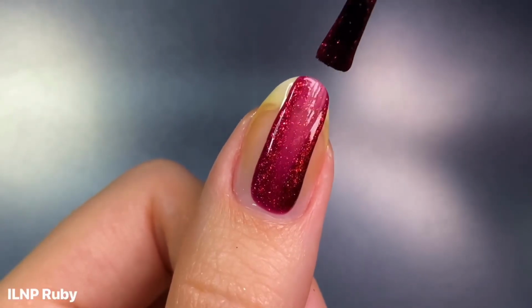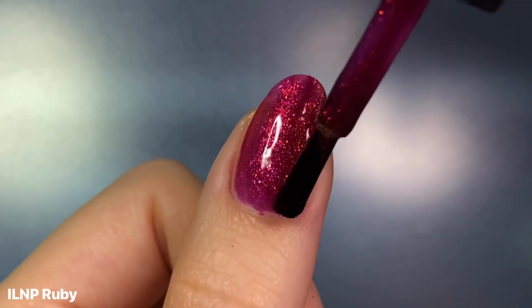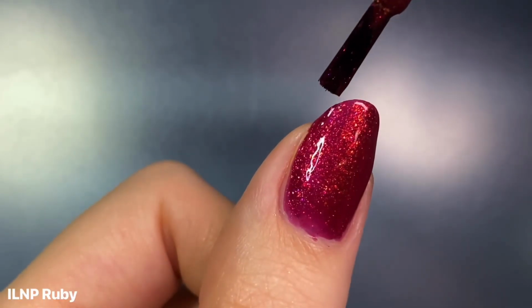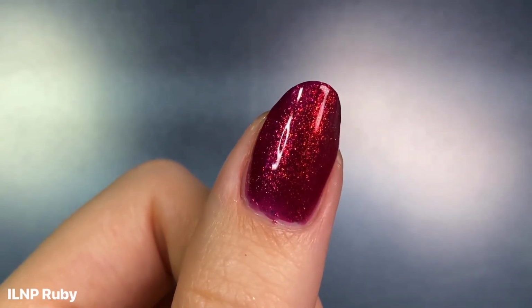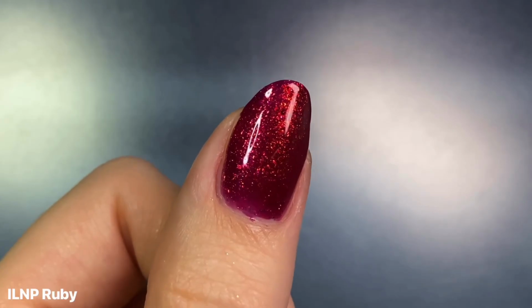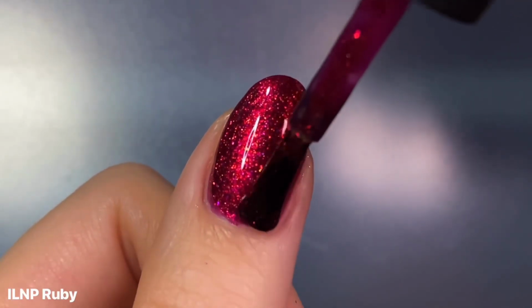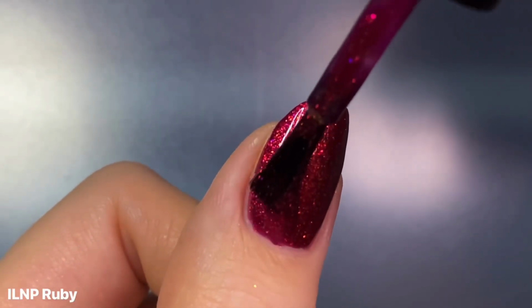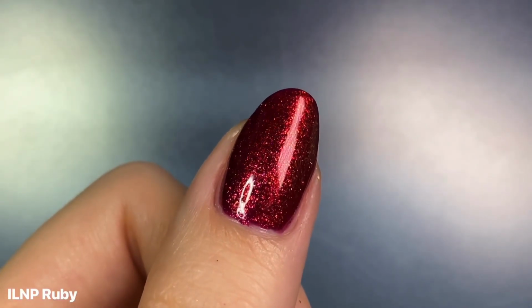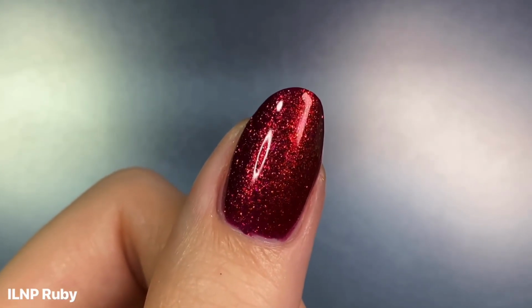Next, I have another ILNP shade, and this one is Ruby, which came out in their New Year's Eve collection last year. I remember putting this on and just immediately falling in love, and I was so surprised because I really didn't think I was gonna love it as much as I did, but it quickly became one of those shades that I knew I was gonna love every holiday moving forward. It's gonna be my holiday red. This one builds up so beautifully in 2 coats. It's just so rich and has a lot of depth and dimension to it with all of those little shimmers. It's just absolutely stunning. I love this shade so, so much.